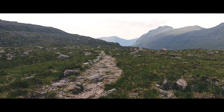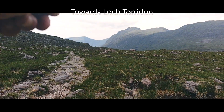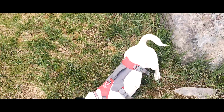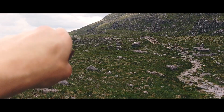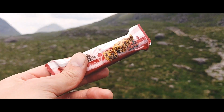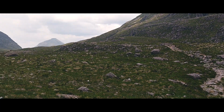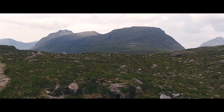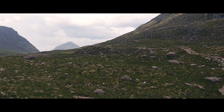So we've reached the junction. That way leads off round that way, which isn't the way we're going. And he is enjoying every minute. Our route is now taking us up and over here, round there, and over to the Loch. Just stopping for a cereal bar and a munch, and we'll be on our way. And look at those hills, in my garden.